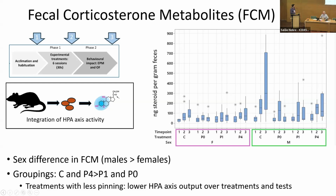So we looked at quart metabolites, which is an integration of the HPA axis activity over that time. So, whatever your adrenals have secreted gets metabolized by your liver and you put your stress away. So really, it's just an integral of those tiny measurements you could do in the plasma over time. And very interestingly, there was a sex difference.